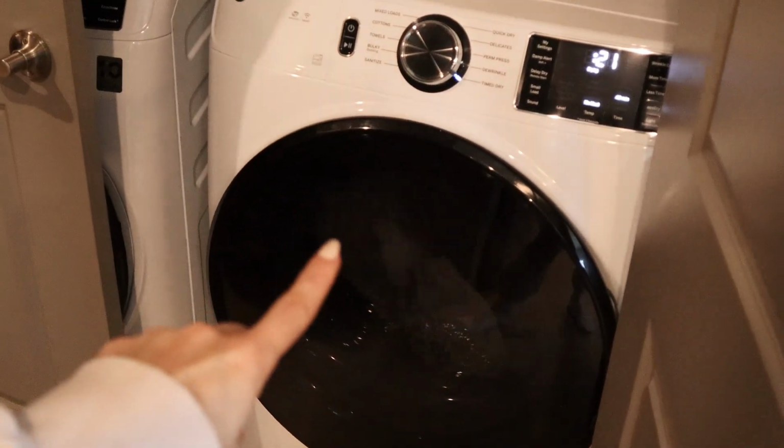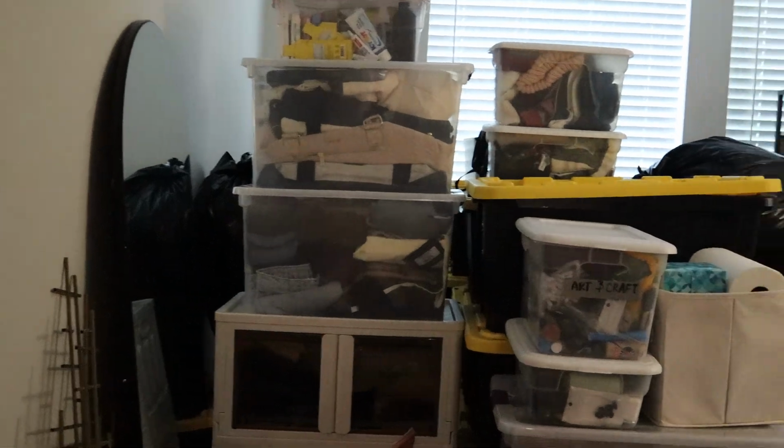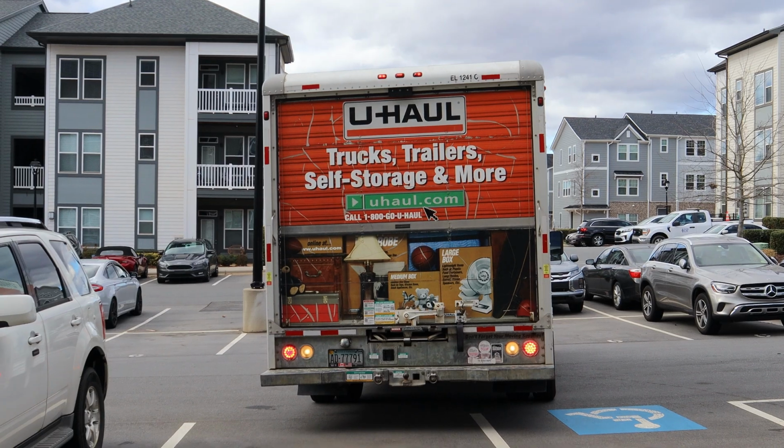We are running one last load of laundry. Then this is where we've been storing all of our boxes. So yeah, that's pretty much it for the current state of our apartment, and now I'm just waiting for Antonio to come back with the U-Haul truck and we're gonna start loading it.